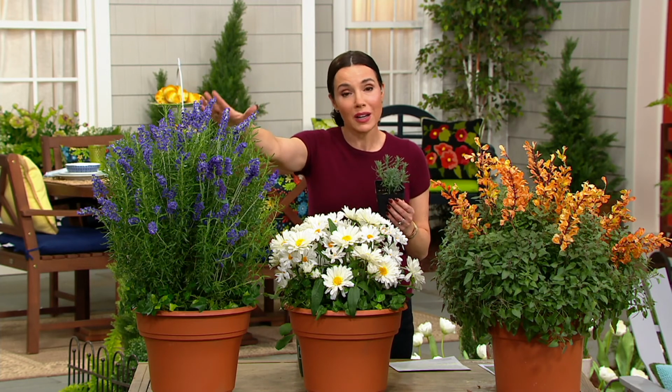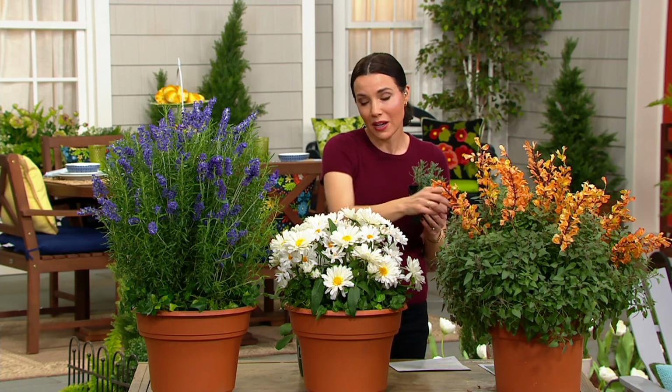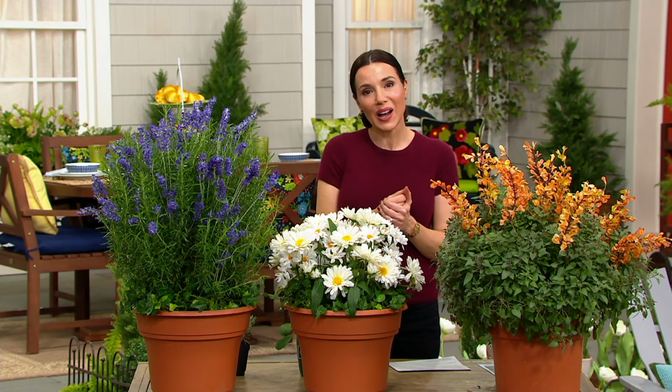Just let us know, do you want 3 of the Lavender Dilly, 3 of the White Shasta daisies, or 3 of the Mango Agastache? All right, let's take a little look at where all these plants come from. It's the Cottage Farms Nursery.